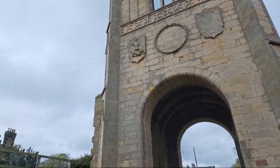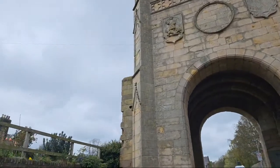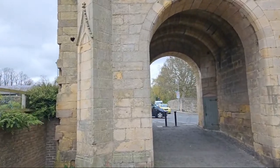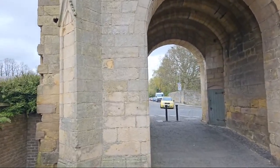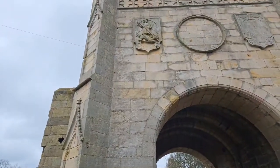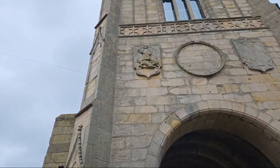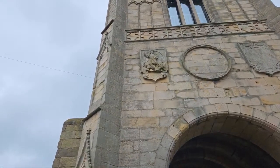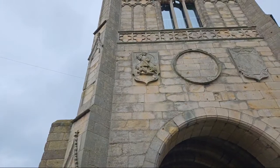Now, interestingly, is that St Andrew there, killing the dragon? Let's have a look. This is about as close as I can get, standing on a wall. That's a great one there, done in stone. He's got the wings there, so he's either sainted or it's a representation of something else. He's got like the Cossack frock.